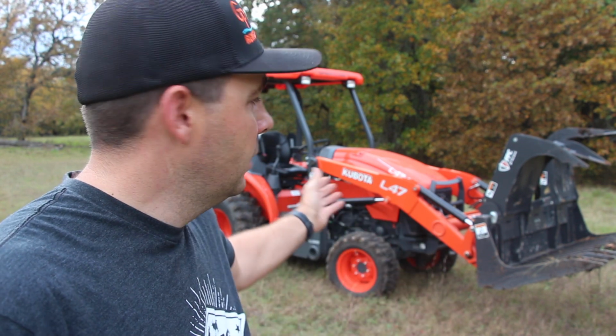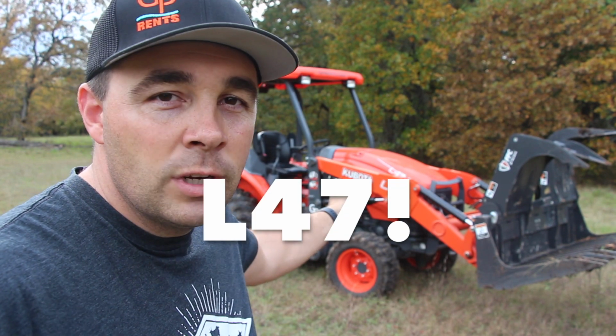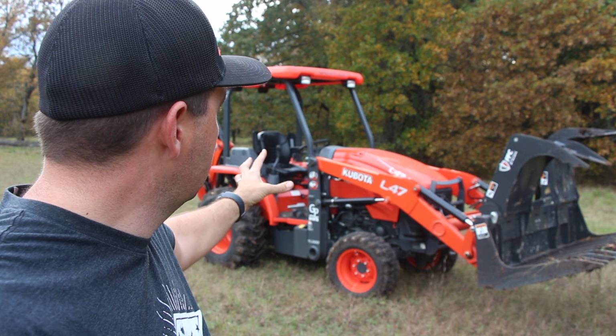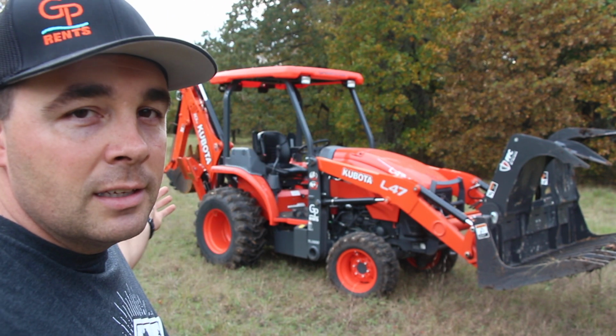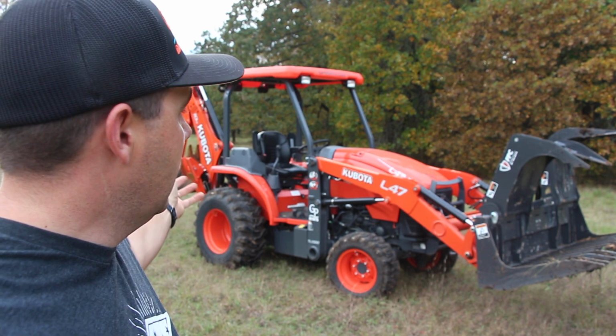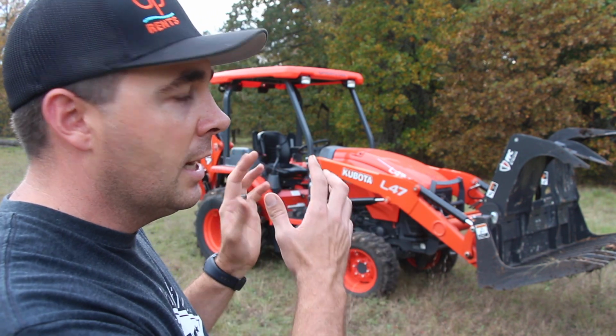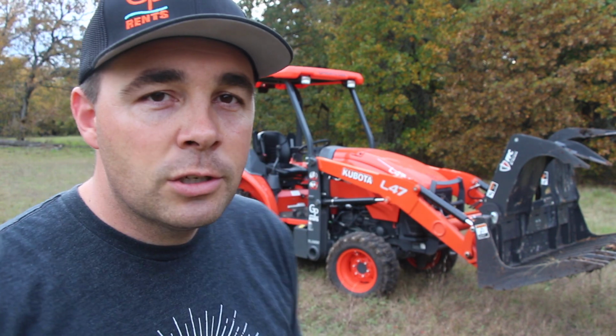Well, if you have the ability to go rent some tractors, you can go rent something like this LA-47, kind of a mid-size compact utility tractor. This is obviously the backhoe package. It's got the backhoe attachment on there and the grapple on the front. But this is a good mid-range size tractor. And you could go rent a 24 to 32 horsepower tractor. And then you could go rent a bigger one.